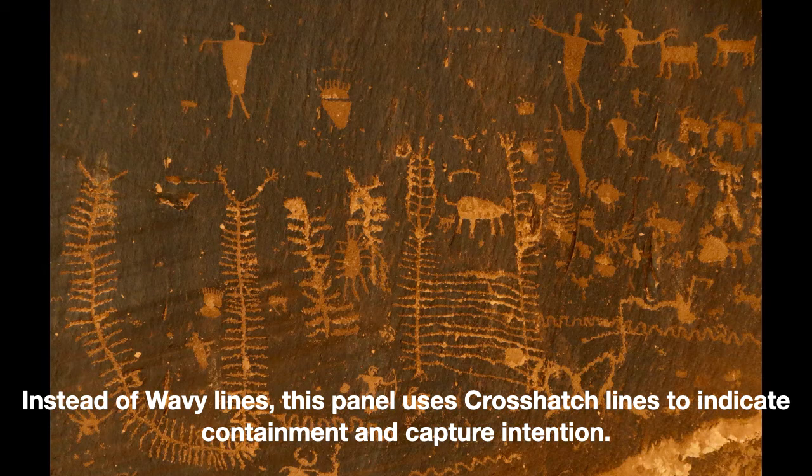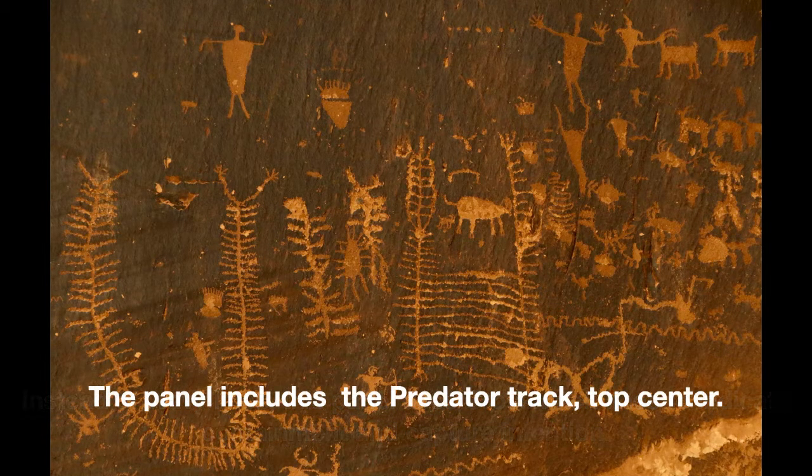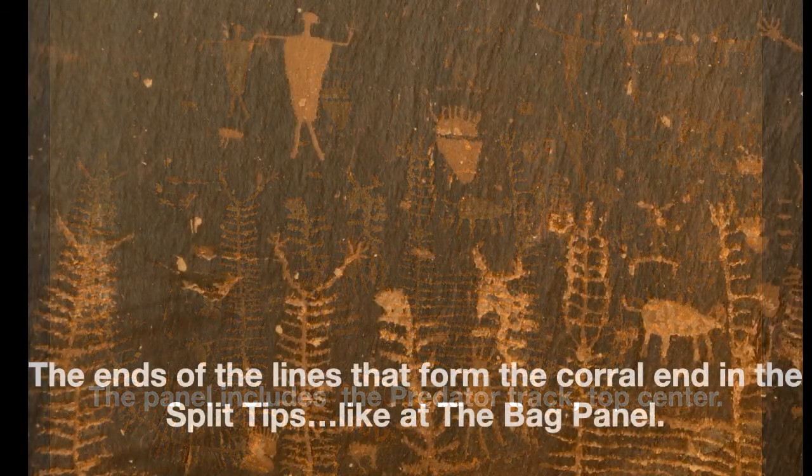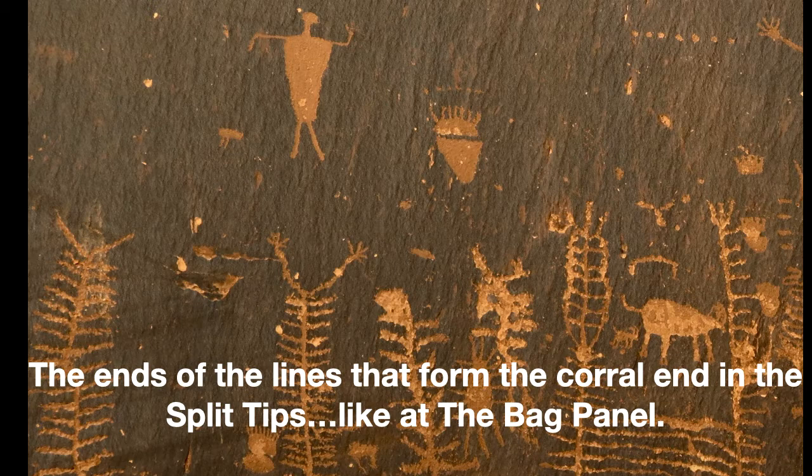Instead of wavy lines, this panel uses crosshatch lines to indicate containment and capture intention. As I mentioned, any linear glyph might be considered for containment and capture. The panel includes the predator track at top center. The ends of the lines that form the corral end in the split tips, like at the bag panel.